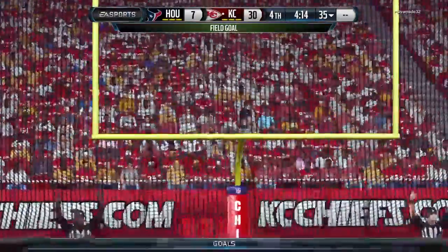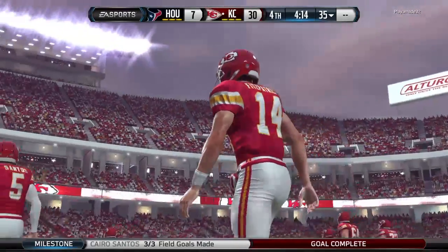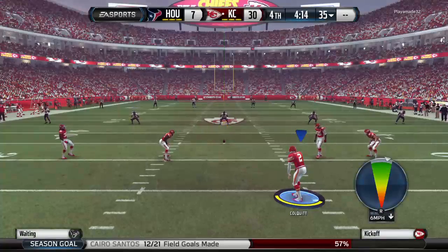Drives it through for the field goal. An insurance field goal for them. Probably not enough time left to surrender this lead. They're gaining control of this one down to the finish.